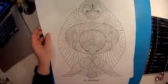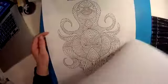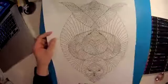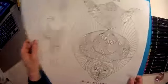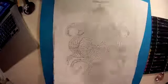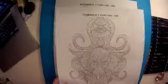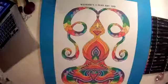Now you can see the whole thing. That's a cool one. And then the other way around, it's pretty cool too. And the same with this one. This one also works the other way around. So yeah, it's just a decision if you want to do it the one way or the other. So that's what we got going for the next couple of days.